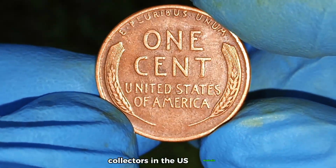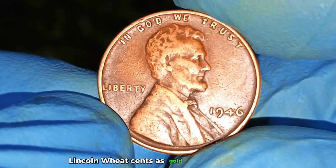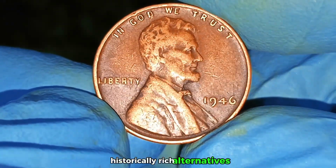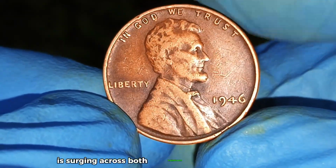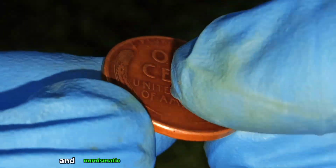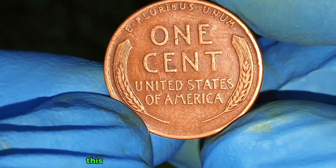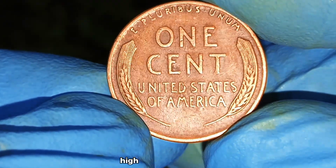Collectors in the US, Australia, and beyond are bidding aggressively for well-preserved Lincoln wheat cents. As gold and silver fluctuate, many investors have turned to copper coins, especially older ones, as tangible, historically rich alternatives. That means demand for coins like the 1946 wheat penny is surging across both mainstream and niche markets. On top of that, YouTubers, coin influencers, and numismatic bloggers are fueling the excitement, highlighting finds in pocket change that have sold for hundreds or even thousands of dollars. This attention only increases the profile and the potential payday for those who hold rare, high-quality specimens.